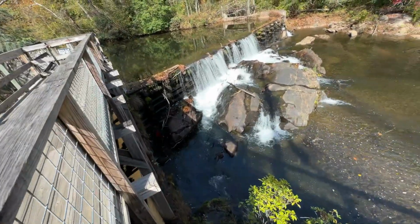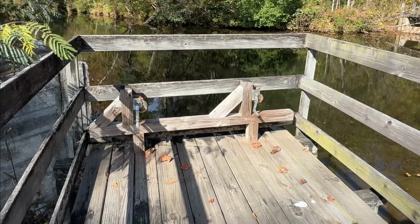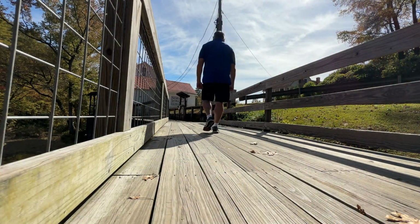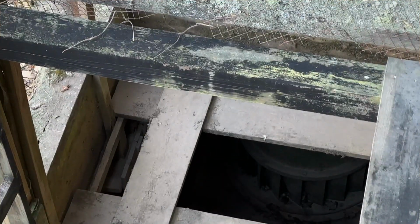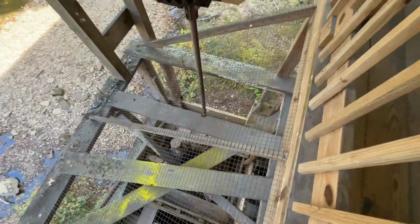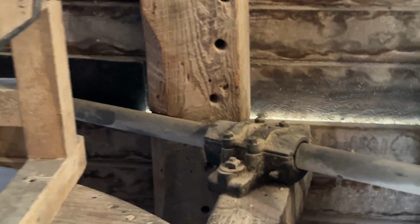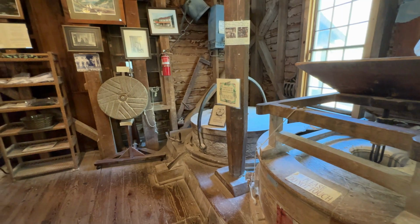Water is backed up by the dam, so it will have a reserve of constant flow to the mill. Those two winches, they would be hand cranked to open the inlet door, and water would rush underneath this platform through a canal. When the water flows through the canal, that turbine wheel rotates. Some grist mills still use the characteristic large wooden paddle wheel. The rotation of the turbine turns a series of shafts that are routed through the mill and in turn rotates the grindstone. Corn is fed into the hopper, and the result is corn meal.